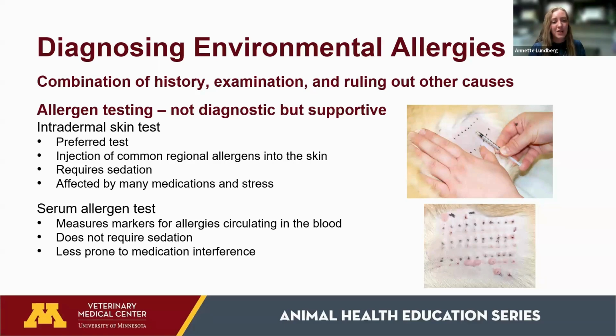So we do also have a serum allergen test. What that does is it measures markers in the blood for the allergies. So it helps us identify it by circulating markers in their blood. While it's not our preferred test, because we don't see the skin react in front of our eyes, there are some uses, particularly if an animal is not safe to sedate. This does not require sedation. Additionally, if an animal is reliant on a medication to be comfortable that will interfere with a skin test, the serum allergen test is less affected by medications or stress.